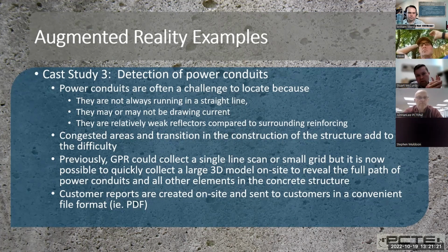Yeah, so just detection of power conduits. Power conduits are a challenge because they're not always in a straight line. They may or may not be drawing current, and they're pretty weak reflectors, because they might not be very big. Congested areas and transitions in the construction of the structure make it even more difficult to track them.